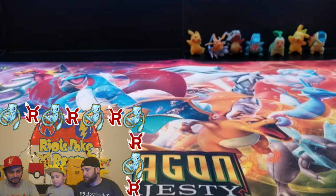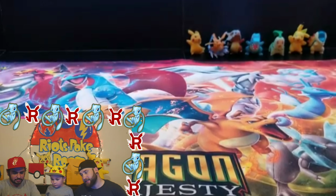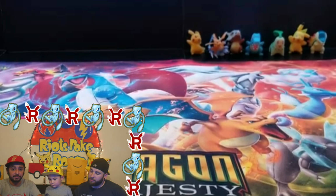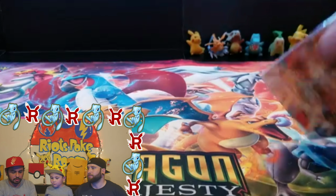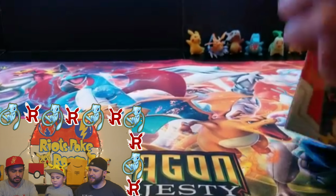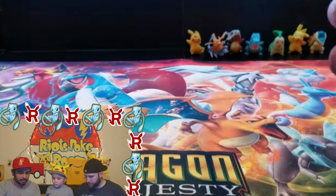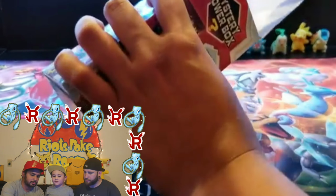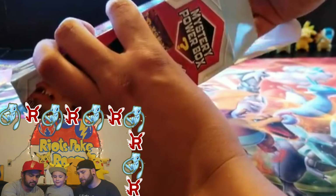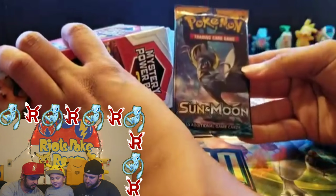So in these mystery boxes, if you don't know already, you actually have a 1 in 10 chance to pull a vintage pack. It's got a picture of a base set 2 pack on there, which would be amazing. But I think they have a wide variety of vintage packs that they put in there. I hope we get something cool. Let's open one pack at a time. What's your first one? Ooh, Sun and Moon base.